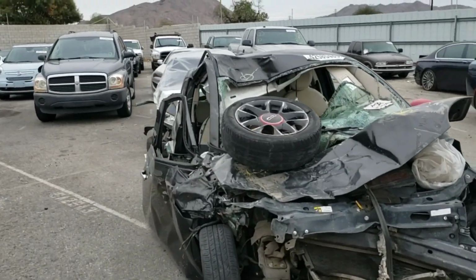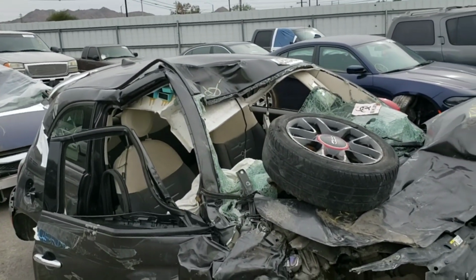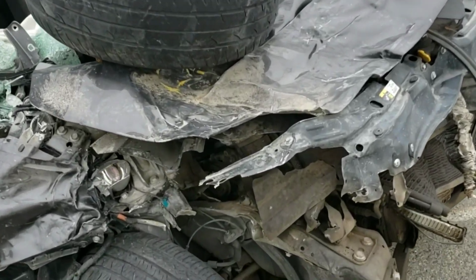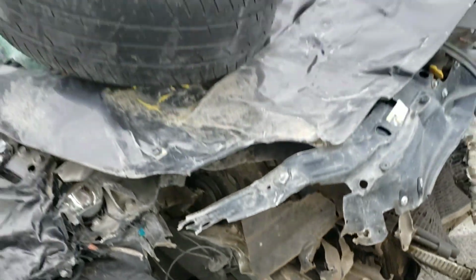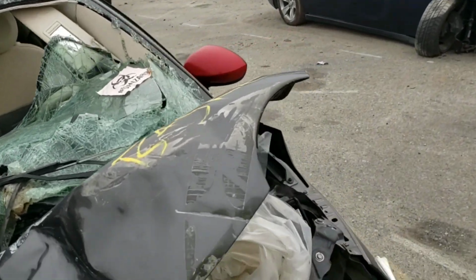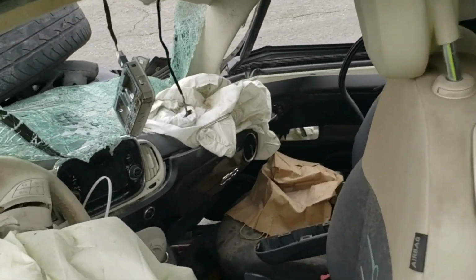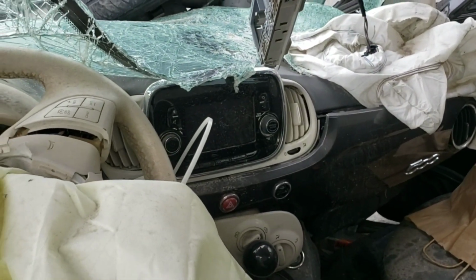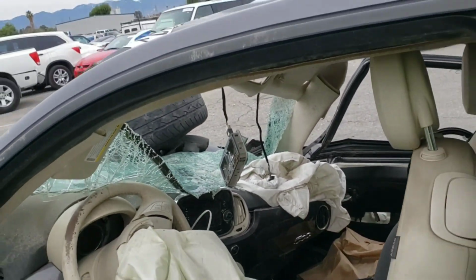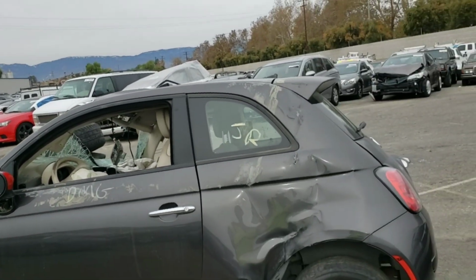Hey guys, a little bit more carnage. If you ever wonder how good these little Fiats are in a front end collision, well, you can see, not pretty good. The A-pillar is bent. The frame is all mangled. This got a biohazard sticker in front of it. I hope that whoever was in this car came out alright. Look at the front of the car. It's inside the vehicle. Man, I hope there was no passenger on that side when that crash happened.